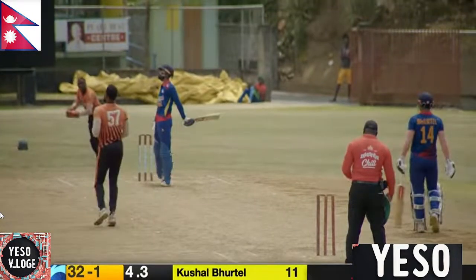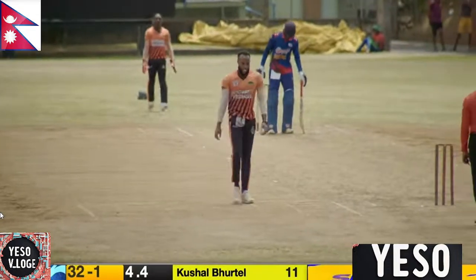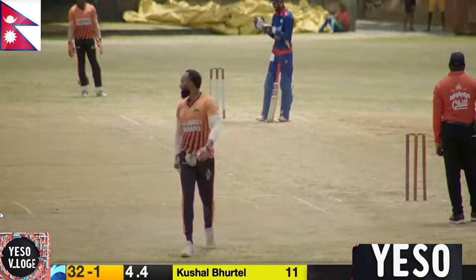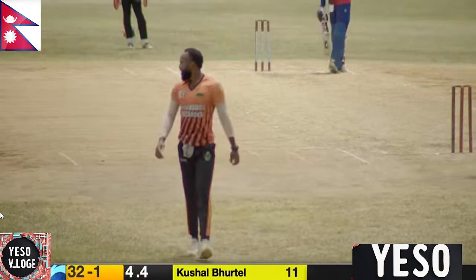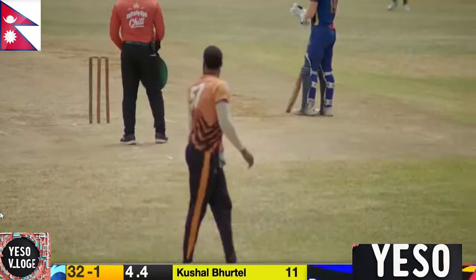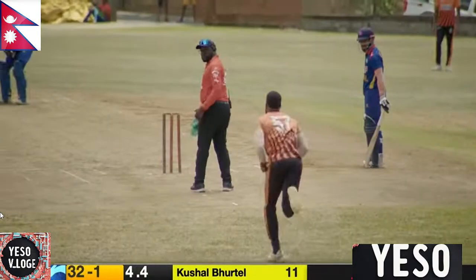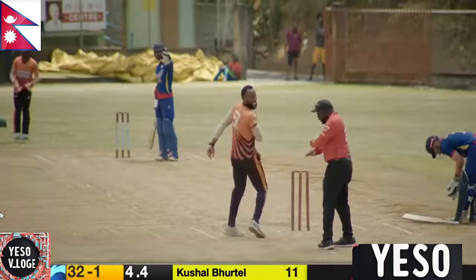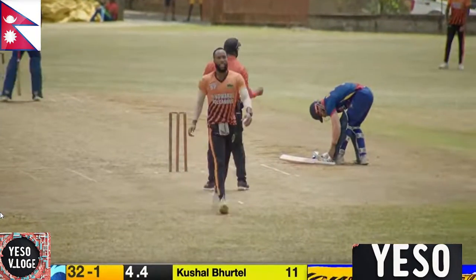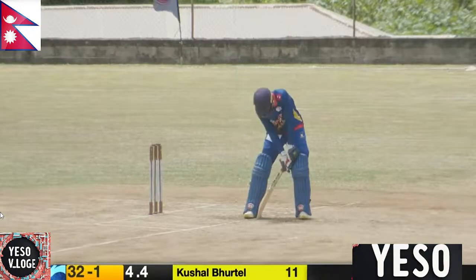Spanning at that outside. The off stump misses, taken cleanly by Douglas, standing back. He rehearses the shot. So it's 32 for 1 in over number 5. Shadrach Descarte. And there was Anil just holding up his hand, and Descarte had to abort his run.